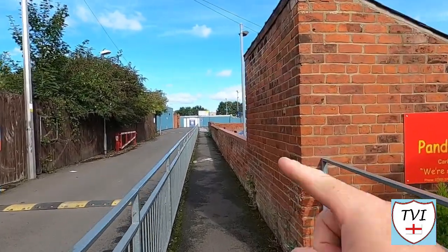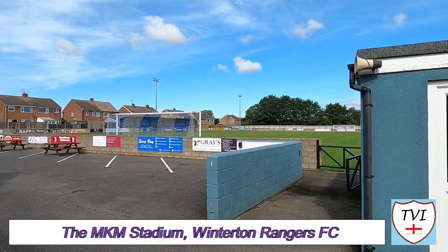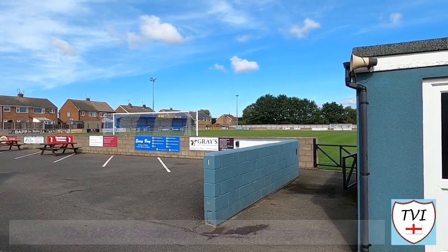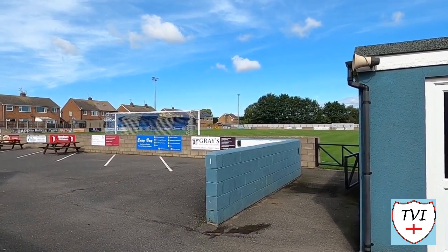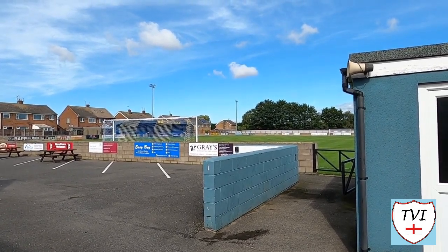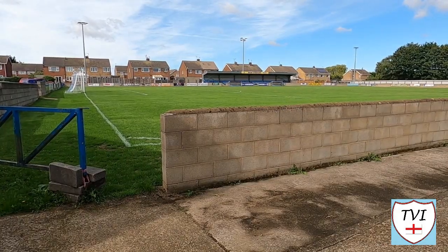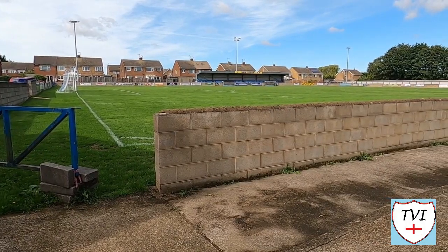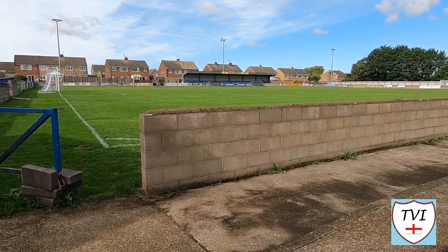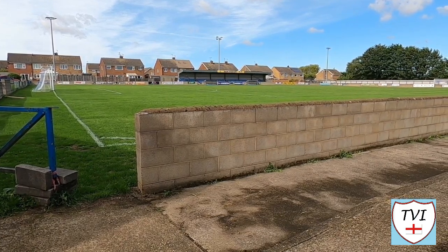It's that building you can see straight in front of me. The club was established in 1934. They were originally an intermediate side before becoming members of the Scunthorpe and District League in 1935. In 1965 they joined the Lincolnshire County League and then the Yorkshire Football League in 1970. They've won the Yorkshire Football League on 3 occasions. Rangers have only ever used 2 grounds in their history. Originally based at Watery Lane, this piece of land off West Street was purchased specially in 1950.